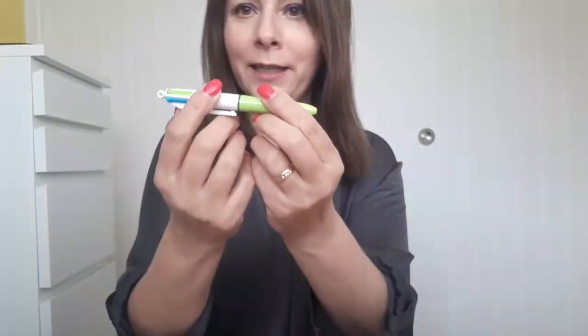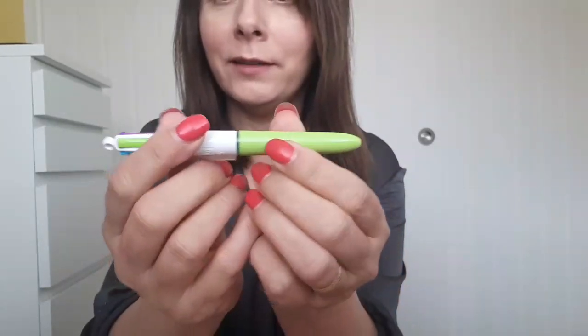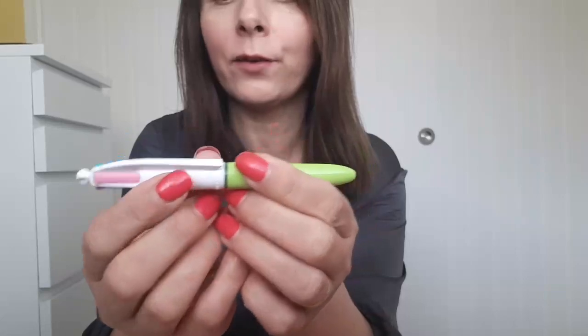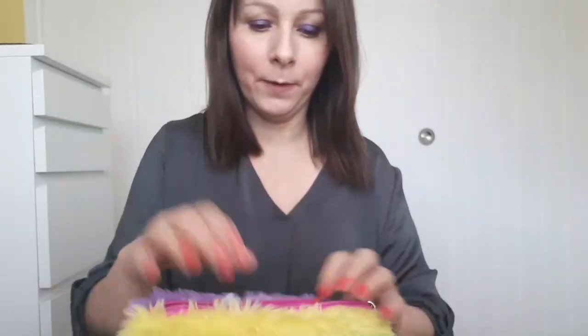It is. It's even got pink. Pink pen. I don't really know what, I suppose kids at school or crafts might use it. But yeah, I'm pleased with that. That is going in my new pencil case. Oh yeah. There you go. New home for that. That's that.